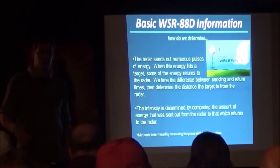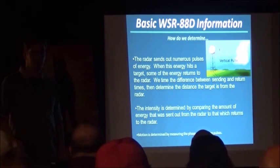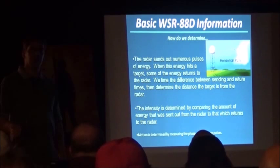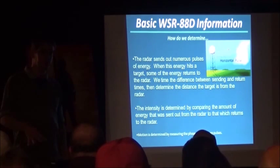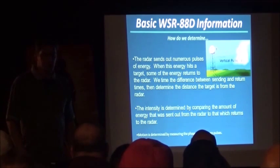The radar sends out numerous pulses of energy. When this energy hits the target, some of it is reflected back to the radar. And the way that the computers determine the distance of the storm is they time how long it takes for those pulses of energy to get back to the radar. Pretty simple concept, and it's been around since World War II.